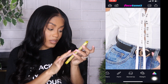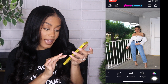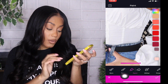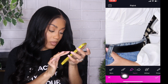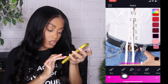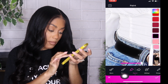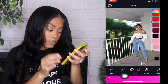So next thing I'm gonna do is I'm gonna go to my belt, right? As you can see, my belt is black, but I want my belt to pop. I want you to be able to see my belt from afar. So we're gonna go back into that paint tool and use that same black shade that we used on the eyes, and we're gonna just darken in this belt just a little bit on both sides. This is just gonna make the belt pop a little bit more, so you can see it from a distance. You see how that looks?